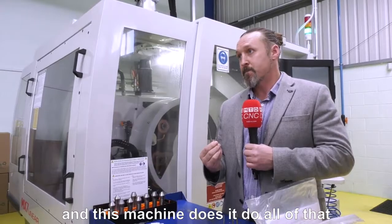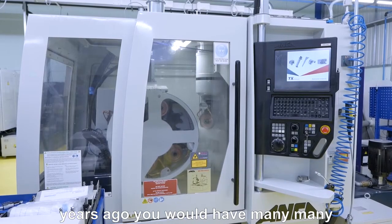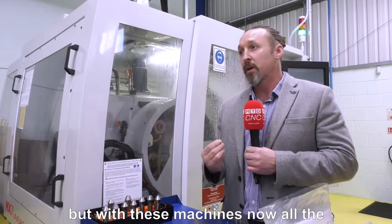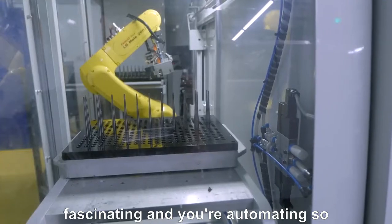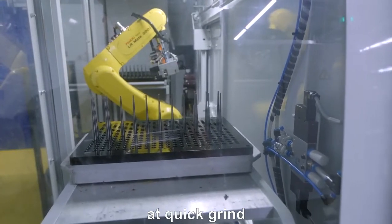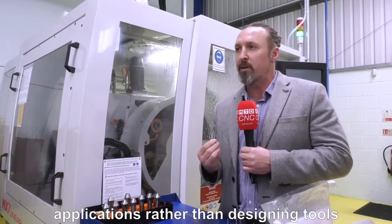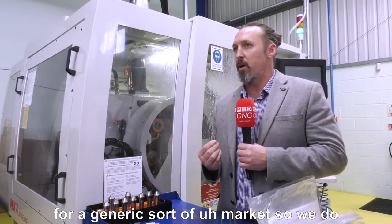And this machine, does it do all of that process? Yes, it does do all of that. Years ago, you would have many processes and different operations to do it, but with these machines now, all the processes are completed in one operation. Fascinating, and you're automating so much of the process. Ross, what makes you different here at Quickgrind? Well, we design tools for the applications rather than designing tools for a generic sort of market.